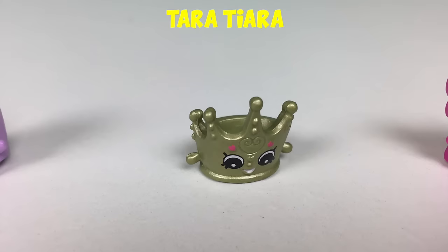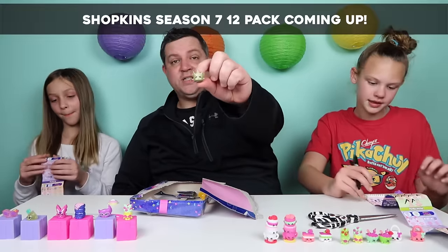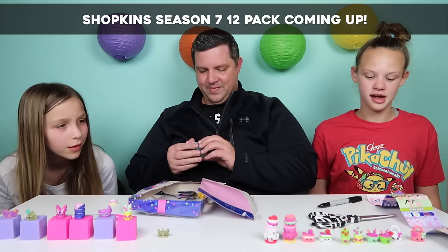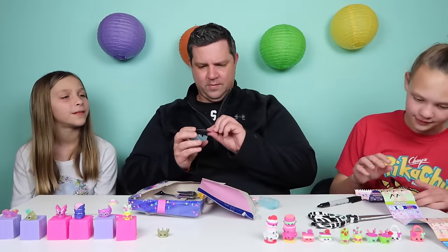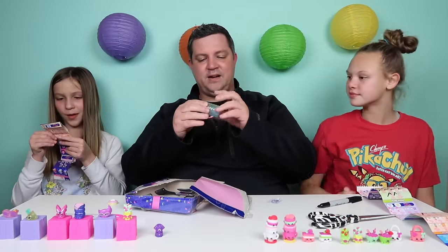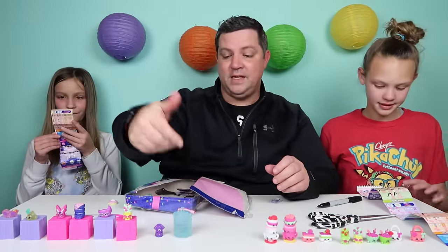So we got Tara Tiara. Tara Tiara's in the house. Princess Party. And she's a topper? Yep. Oh my goodness. And I like the clothes one because it looks like clothes whenever you stack them. Very cool. And I have Anna Pajamas. So it has this little rainbow and this little shirt. Nice. Okay, so I'm putting Tara Tiara inside of the lantern so you can display them that way if you'd like to. That's super cool.